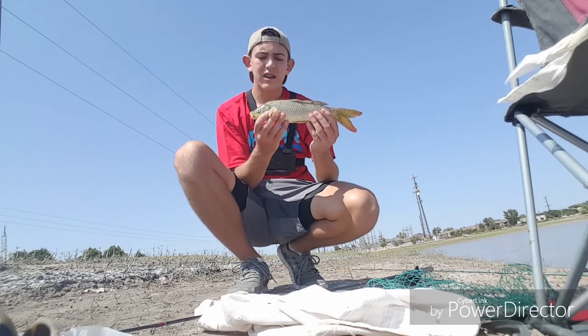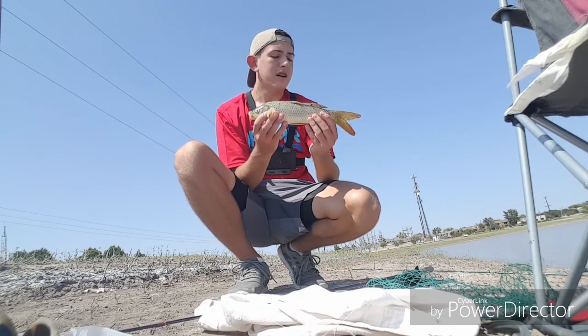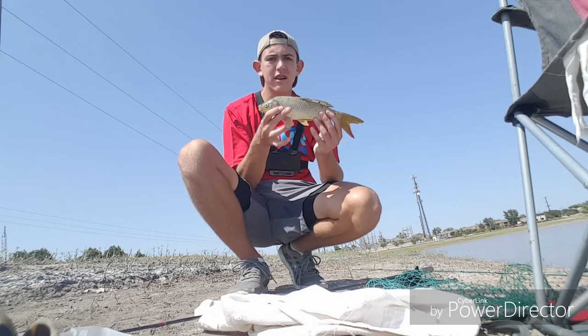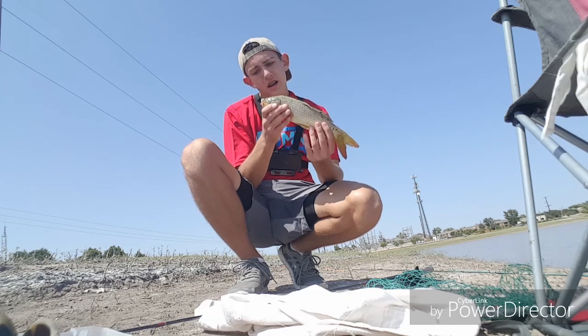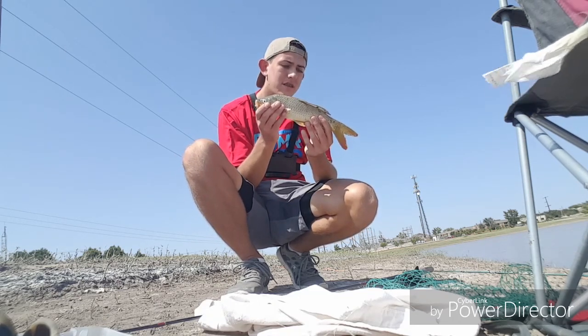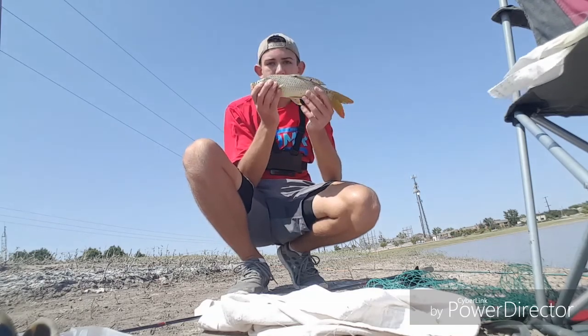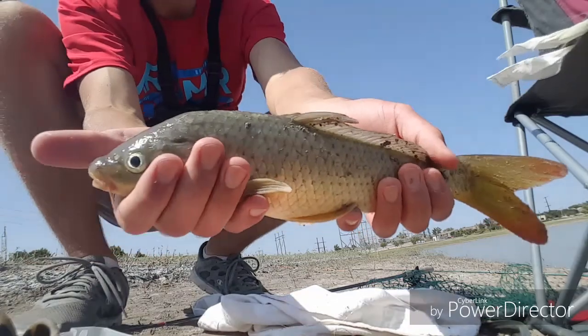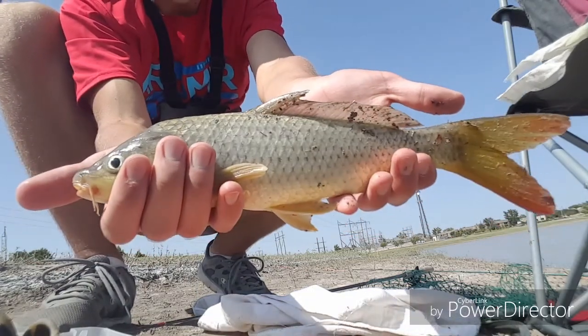First hair rig fish ever. Honestly, very proud of myself. I've been trying to figure out for a long time how to use hair rigs and how to tie them. Today they pay off. They catch good fish. This is one of my best McDonald fish I have caught in a long time. Probably about a half pound.